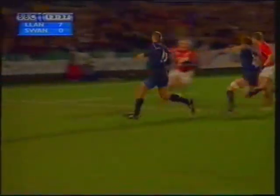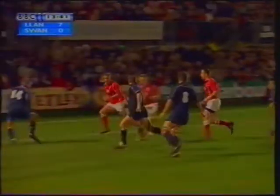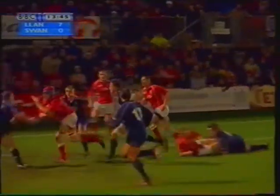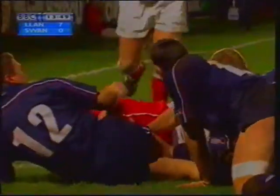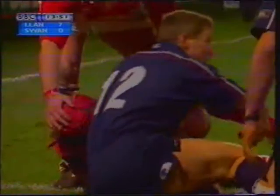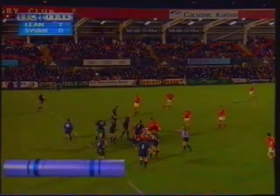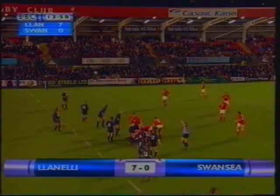There's the initial break, and then good support, and this is the lovely play. Look, little feint, gets over, past the tackle, and there's great support play. Well, Llanelli have promised so much in these opening stages, and the try is no less than they deserved.